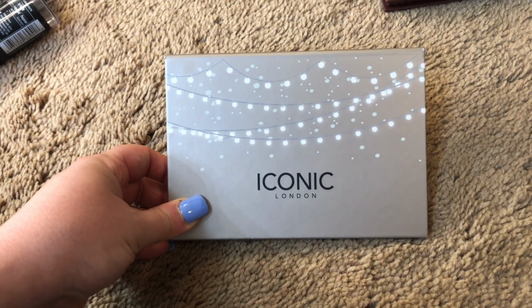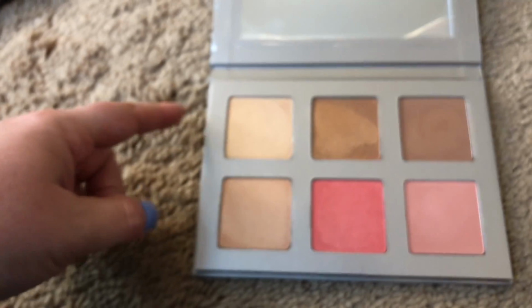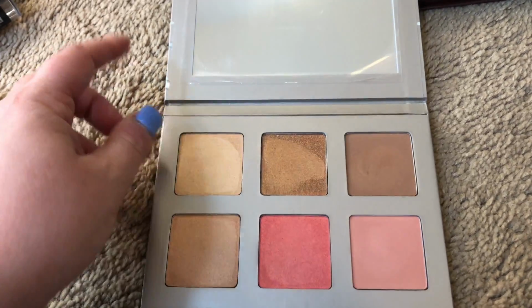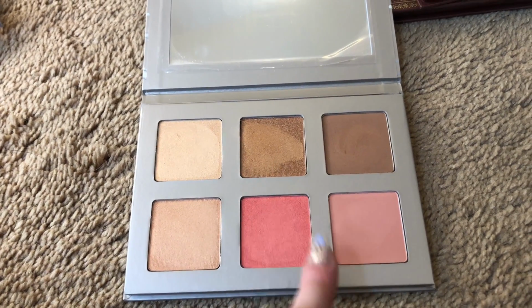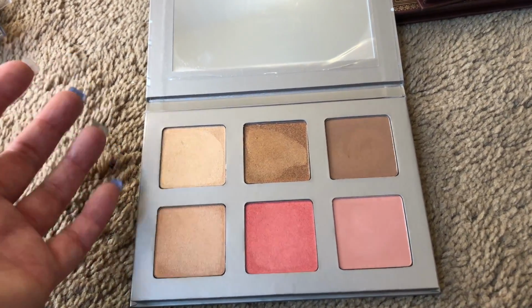This palette is from Iconic London. It is a Blaze Chaser face palette. This one has highlights, blush, and bronze. I never ever seem to find myself using this palette. I've only done some swatches, and to me the quality is average. It's not really worth the price of it.